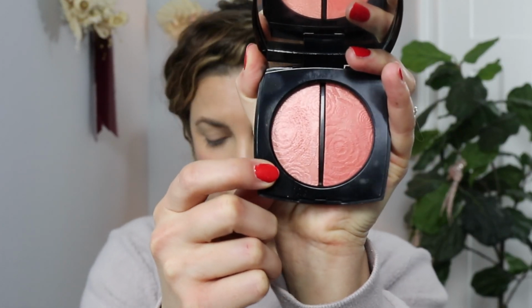But what I also want to do is take this highlighter shade here and go on top, just to show you that you can build your highlighters on top of one another. You don't have to, but just to kind of show you what you can do. So I'm going to take a little bit of this highlighter here, and I'm going to take that right on top of here.